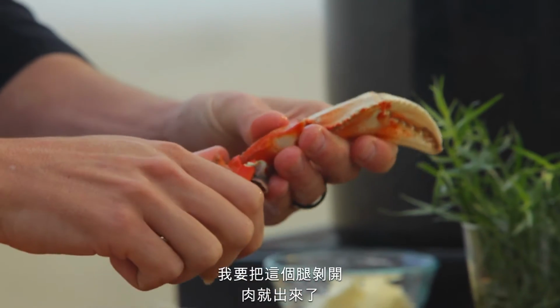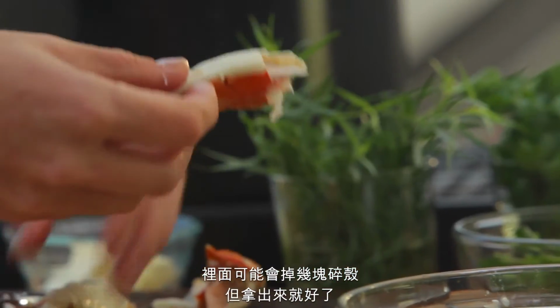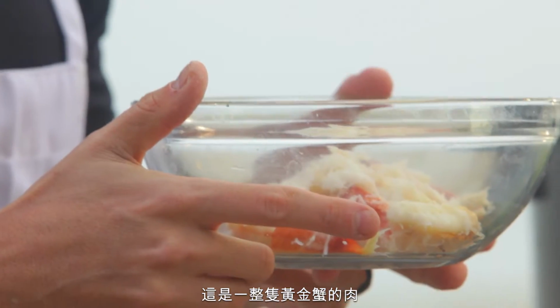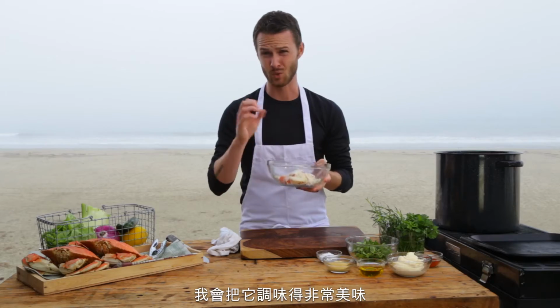Just gonna break that leg off. And right away, almost the crab meat just flew right out of it. You might get a shell or two in there, but if you do, just pull it out. This is what you'll get out of one whole Dungeness crab. It's gonna give me 2 servings for my crab sandwich today. I'm gonna dress it and just make it really delicious.